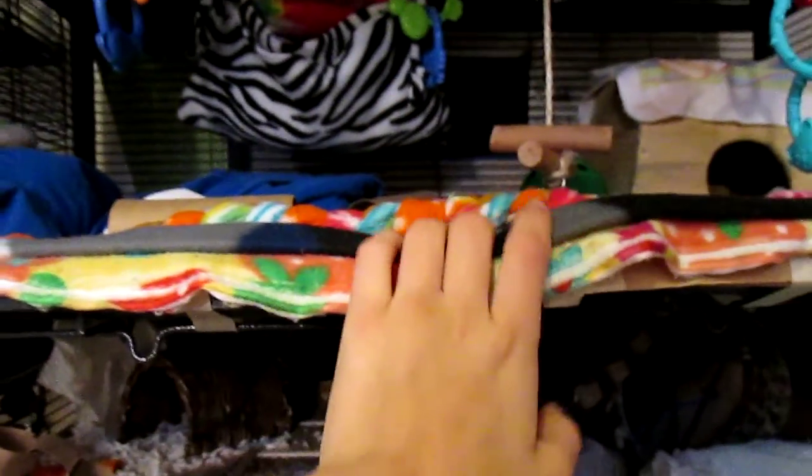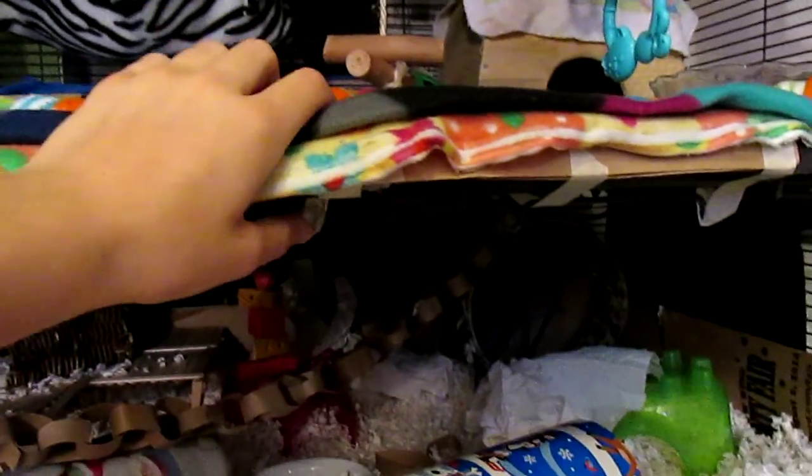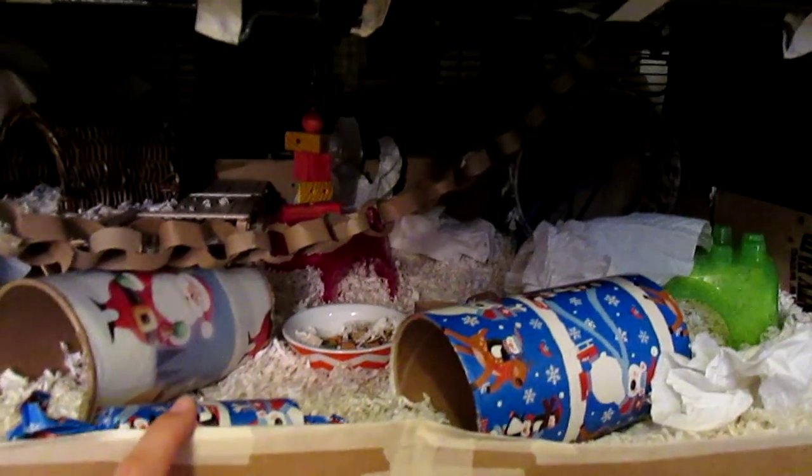So that brings me to the hamster cage. So Little Bear, this is Little Bear's new cage. It's the bottom of the Critter Nation. So the rats, Millie and Tilly have half of the bottom level, and Little Bear has the second half. So I just have paper bags lining all the way around the back and everything.